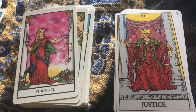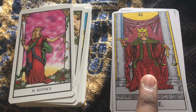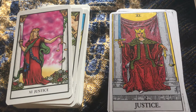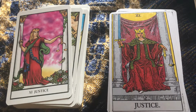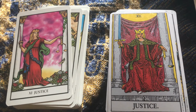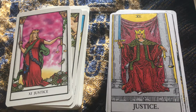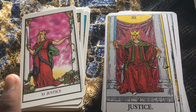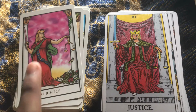And then for the Justice card, we're seeing a very similar thing here. And here it looks like this person is inside of a castle, sitting on a throne. And we're seeing the balance scales and the sword, of course, for justice. And this outfit that is red and green. And that's about all that we're really seeing with this image. Now, if we go over to this image, we see a lot of the same things. Again, the sword, the balance scales, the red and the green.